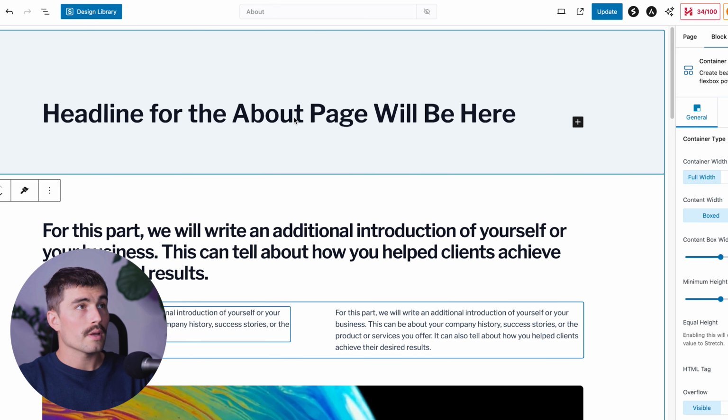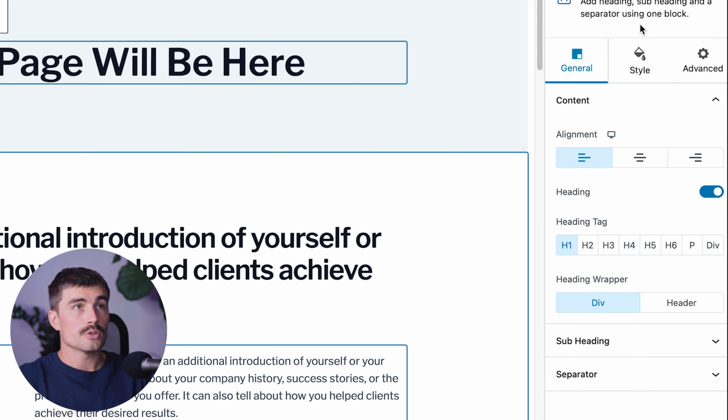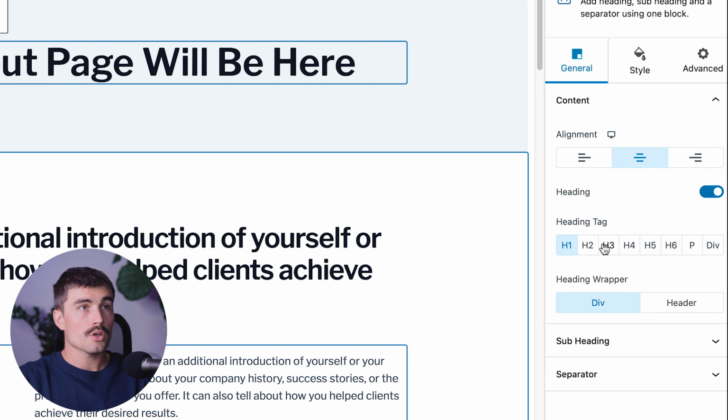And also when we click an element within the page to edit here, we also get the option to change a bunch of different settings for that specific block. So if we click on general, we have different things that we can change here, like alignment. So right now it's left justified, but if you wanted to make that centered, you can just go ahead and click on that. Or if you want it to the right, you can click on that. And here you can change the heading tag. So right now it's a heading 1.